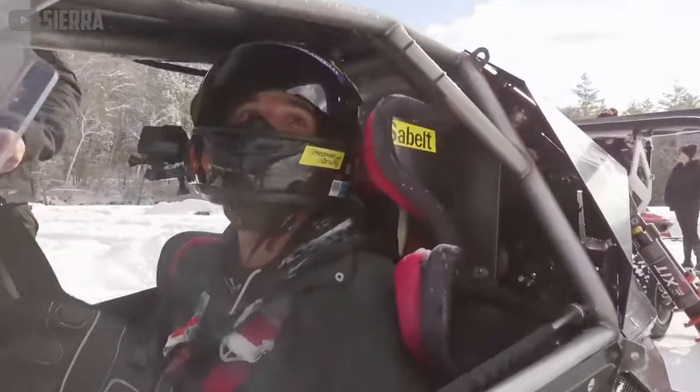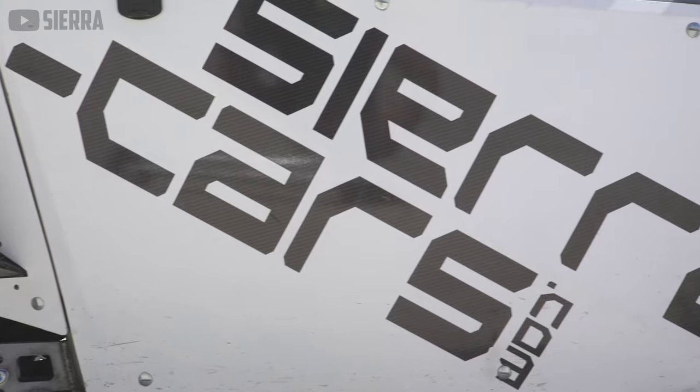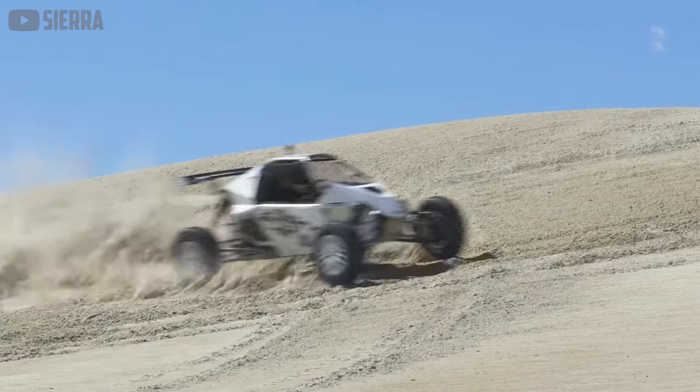It's called a UTV, or Utility Terrain Vehicle. The versatile platform makes a great foundation to learn rally racing. With just a few minutes and a couple wrenches, it can transform from race car to rock crawler.